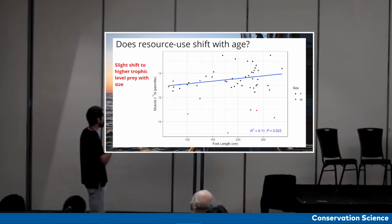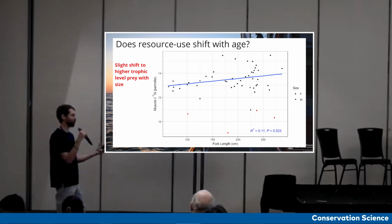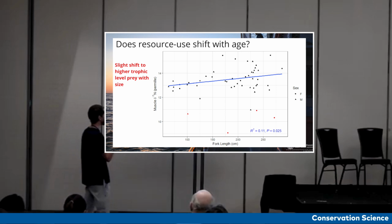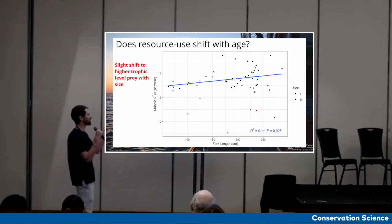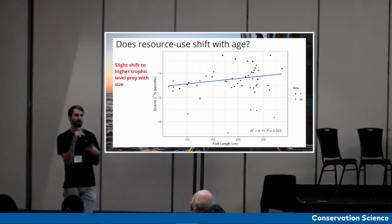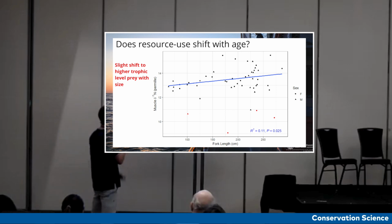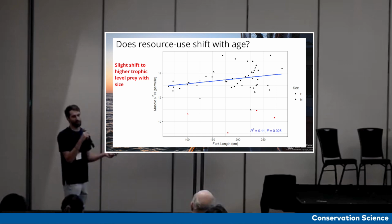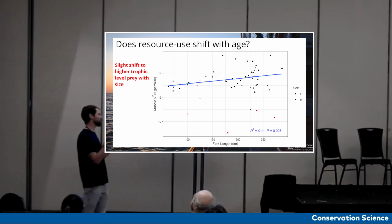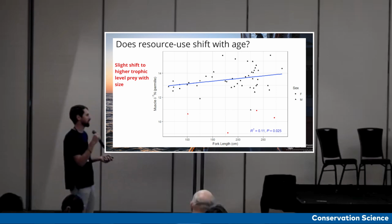So diving right into the data, first with our muscle nitrogen-15 for that longer term average behavior and against the size of the individual, we're looking to answer the question, does resource use shift with age? What we see is a slight increase in the nitrogen-15 corresponding to a slight increase in the trophic level or food chain position of this species as they grow. This is not altogether surprising because we know that our largest great hammerheads are very capable of preying on other large predators, including other sharks.